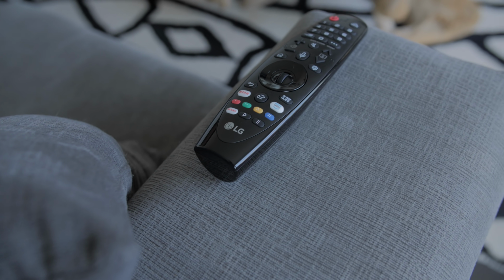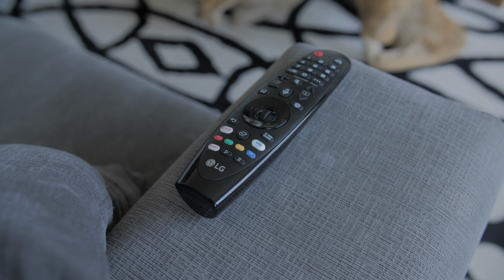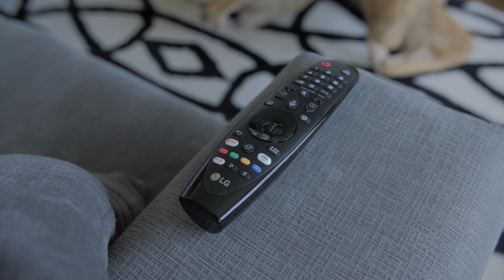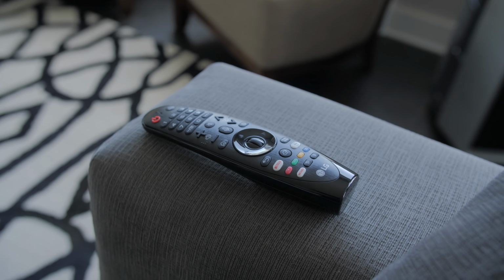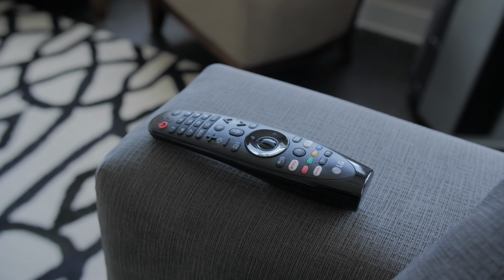Now, speaking of the magic remote, it's pretty similar to previous LG remotes, but now we've got shortcuts to Netflix and Amazon Prime Video, which is actually perfect for me because those are the two main streaming services I use on the regular. So the big buzzword here is nano. Like LG's using terms like nano color and nano accuracy and nano black. So what's all this nano stuff actually about?